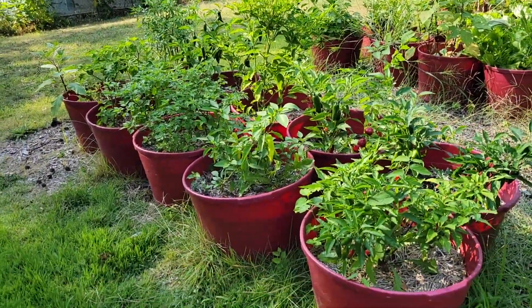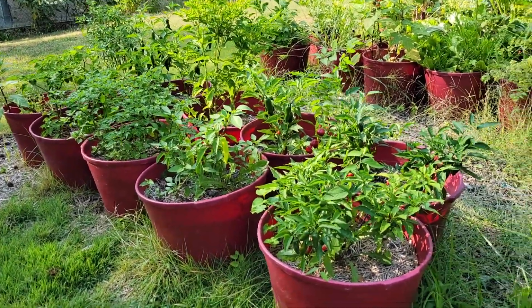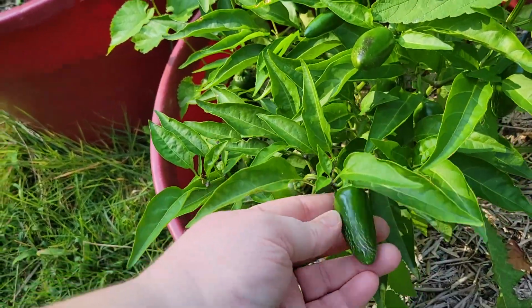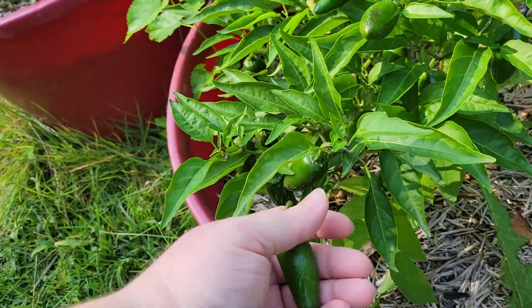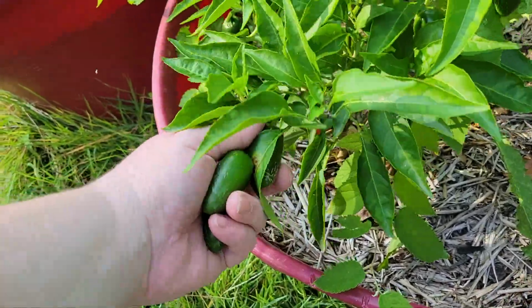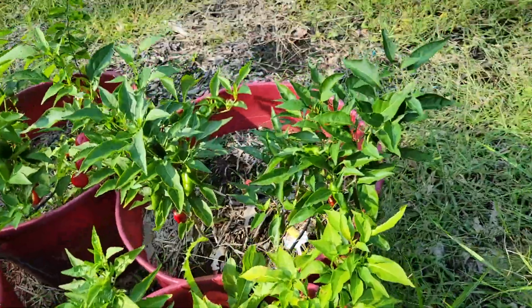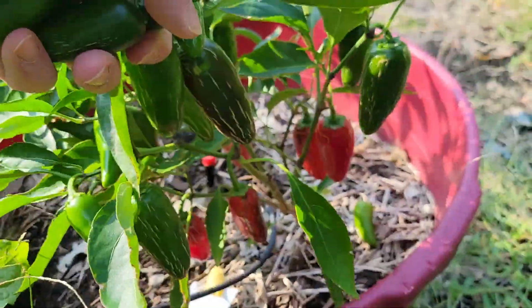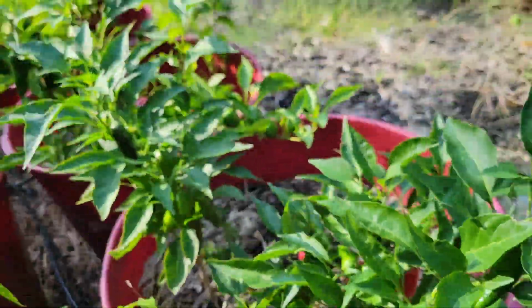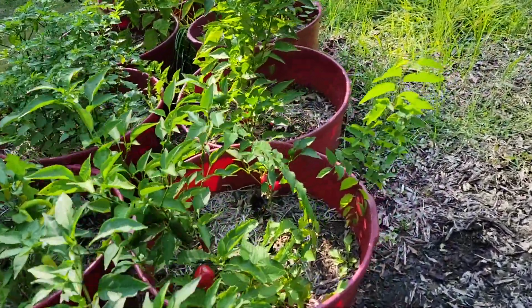The peppers are over here really doing well. I have lots and lots of jalapenos and they're getting these little scars on them. I think it's just because of the weather, but you know, they'll still taste fine. So I'm going to pull some of these off while I'm out here. A lot of them though, if you can see, have ripened on the vine and have turned red, so oops, they'll still taste fine. You can still eat them.